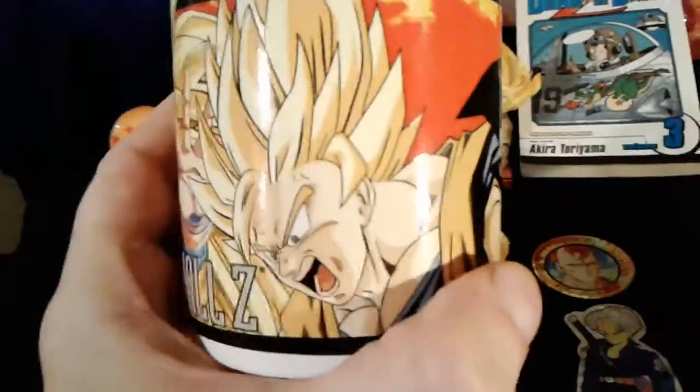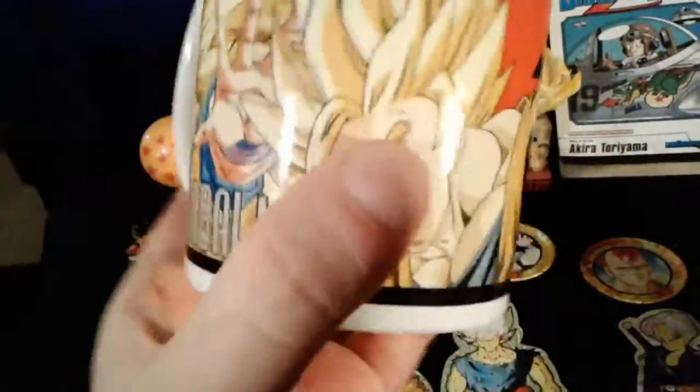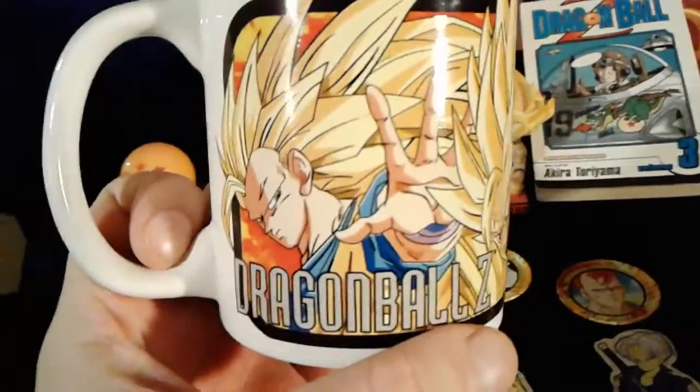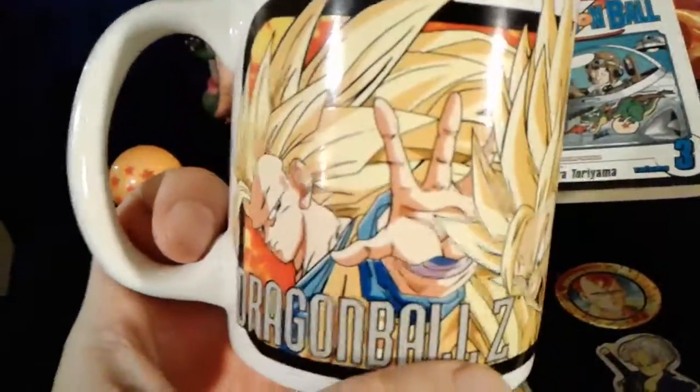And then a level 2 Goku transformation, and then a boom! You got yourself a Super Saiyan 3. You got yourself the Dragon Ball Z, and the level 3, and a big hand in your face, and a blast for your ass. That's what you got there, another mug. I like my mugs. I'm happy with my mugs.